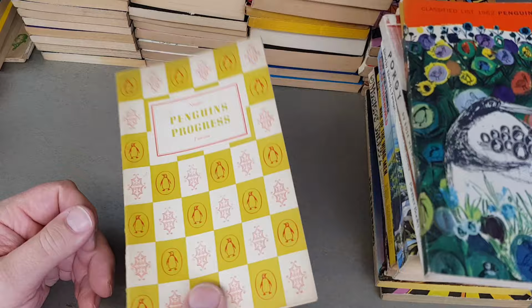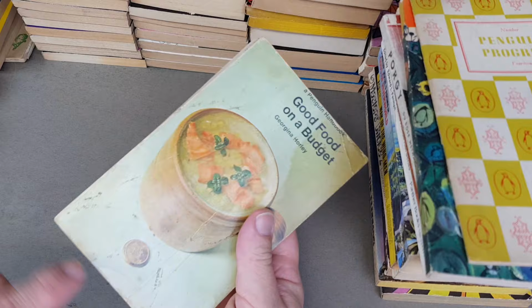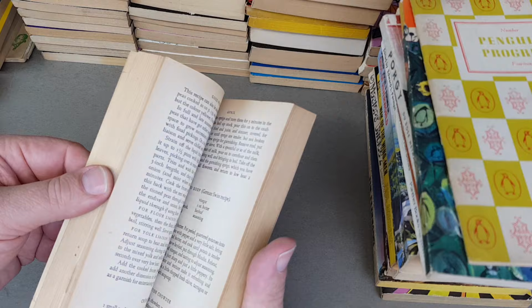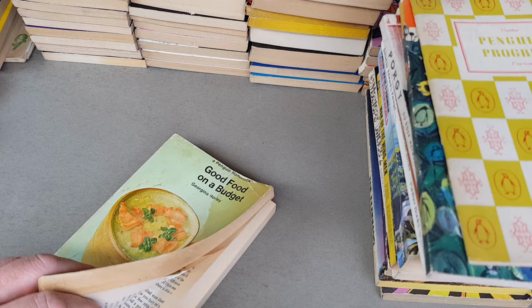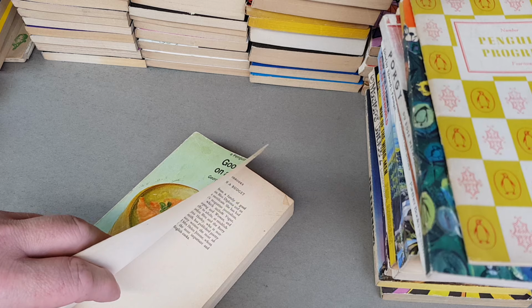Good food on a budget. Look at that, 1p. Didn't see many of them around. This is a pretty big thick one. It looks like it's got a big turned over page there. These Penguin handbooks, which are actually cookbooks, are scarce. I'm just putting it out there, particularly the early cookbooks.